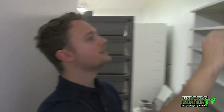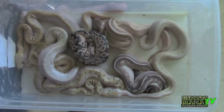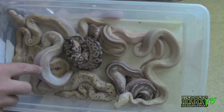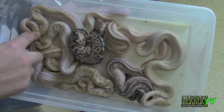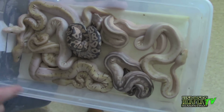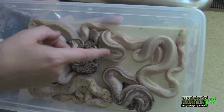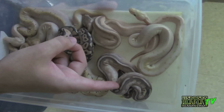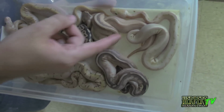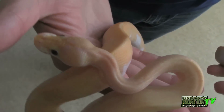This is all stuff that just hatched out within the last week and a half. So you have a super inchy calico queen spin clutch, super inchy calico queen spin, inchy king spin, super inchy calico spinner blast, inchy calico spinner blast, pastel lesser, super inchy calico lesser pinstripe, lesser cinnamon, possible calico, super inchy lesser spider pinstripe, banana champagne cinnamons.